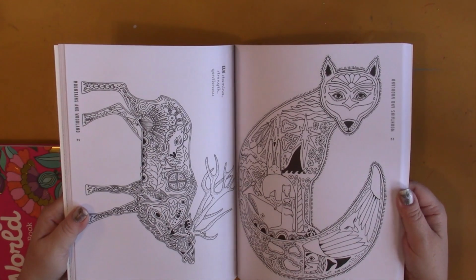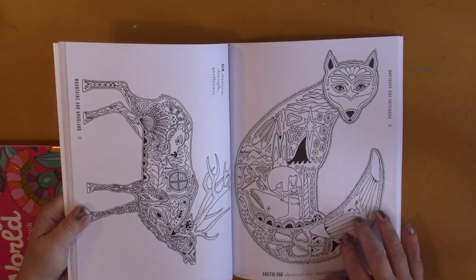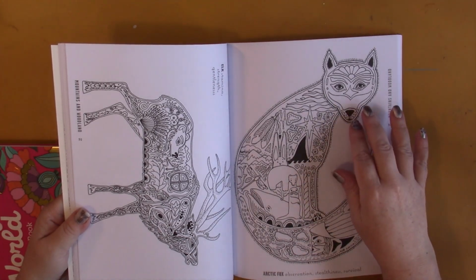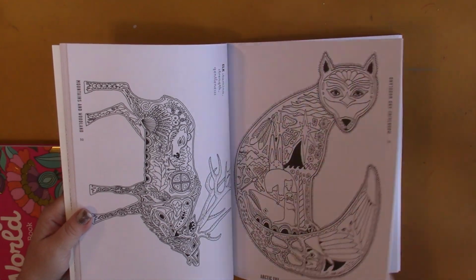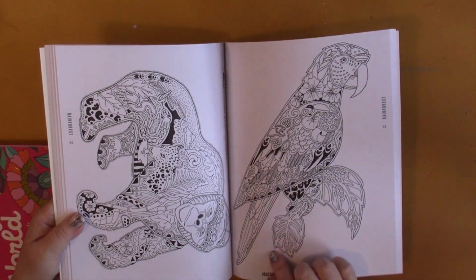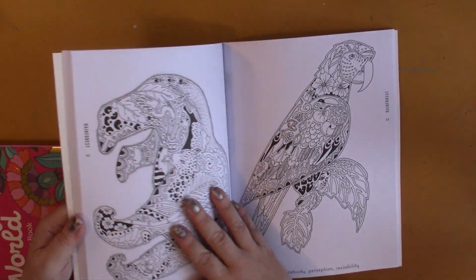It's got these really cool things. Now, this is not Zen doodled. If you look carefully, it's made up of pictures. There's a little scene here of a bear in his cave and little feathers, and they're not related exactly to the animal, but they are nature things, woodland things. So it tells you what the animal is. This is a gorilla, this is a macaw.